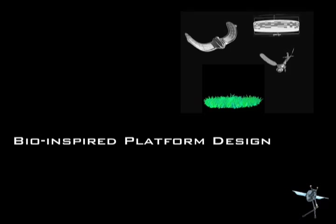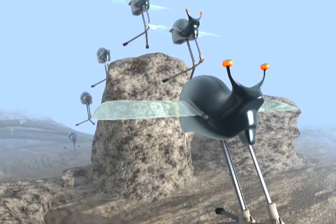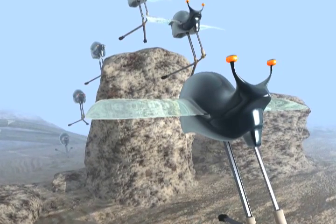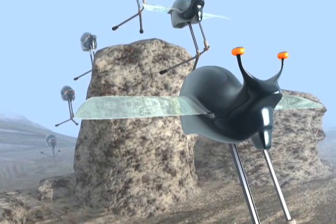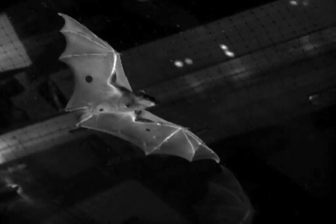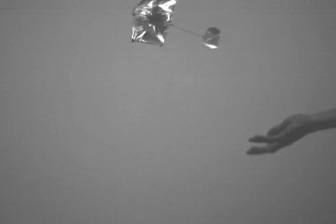As an example, the following robot can jump over obstacles, unfold its wings, and glide over large distances, much as certain animals. The motivation is to use little energy while being able to navigate in cluttered environments. For the wing deployment mechanism, inspiration was taken from the bat. The resulting glider is capable of unfolding its wings in just 50 milliseconds.